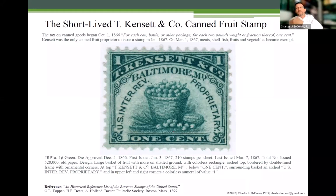Let me remind you that the tax on all of those other items continued for many years, up until the 1880s, on our elixirs and nostrums, those medicines I presented in the past, playing cards, perfumes, as well as matches. So those taxes stayed firm, but this tax went away. And so here's this beautiful stamp. It is denoted in the Scott catalog in the private die proprietary section in the back of your book as RP1A. There is only one RP stamp, and this is it. The medicines are denoted as RS, the matches are ROs, the perfumes are RTs, and the playing cards are RUs. And this is the only one that is a canned fruit stamp. And again, it is a beautiful stamp, 1 cent, deep green. This die was approved on December 4th, 1866.